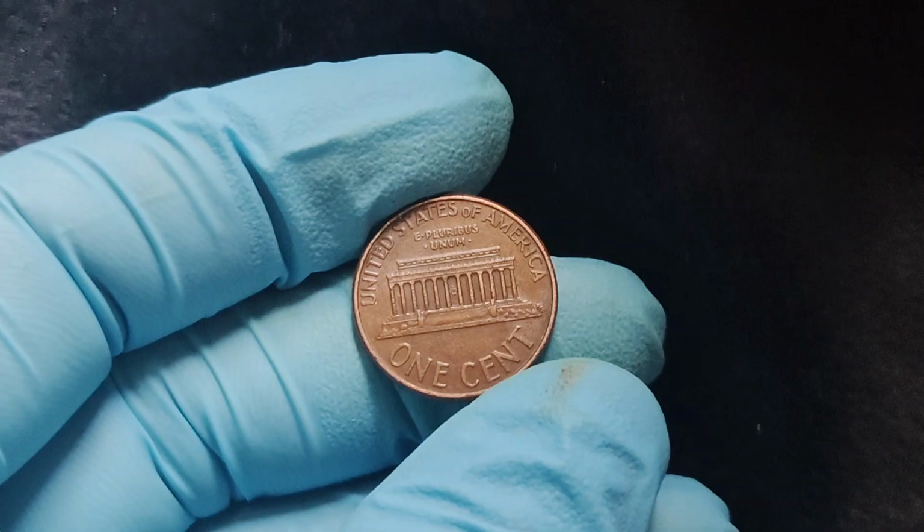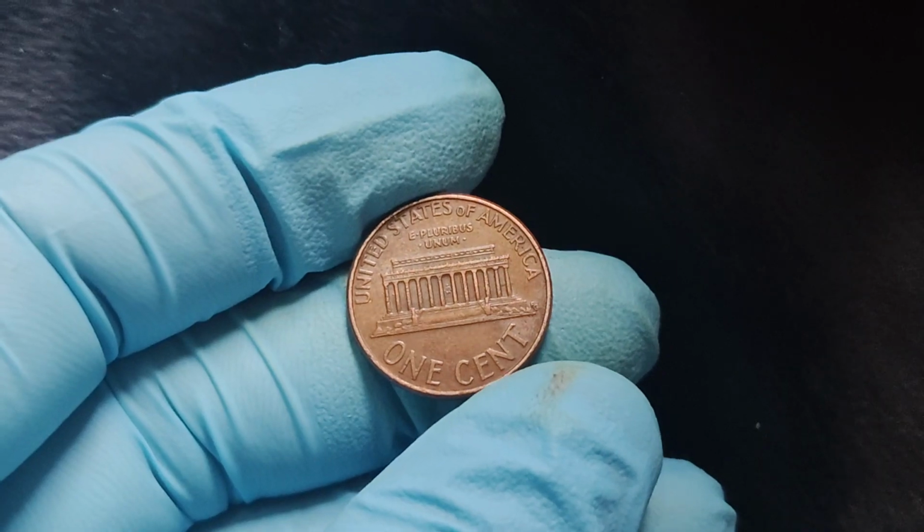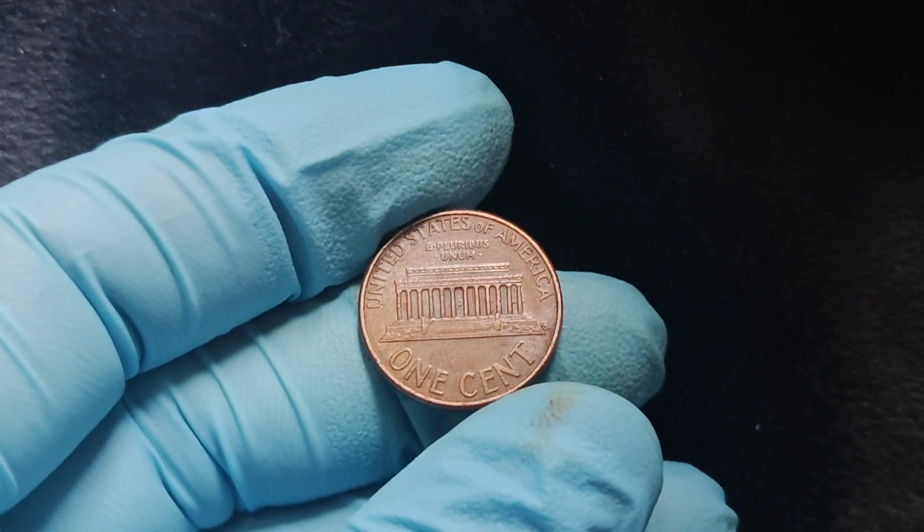Yes, you heard me. A penny is now worth more than most houses. I don't know about you, but suddenly, my jar of change is looking a lot more interesting. Let me tell you a quick story.